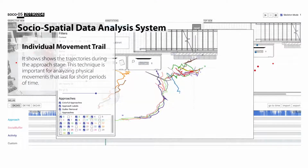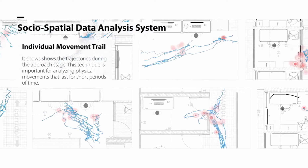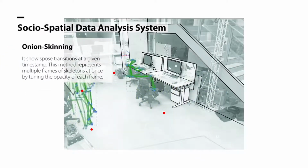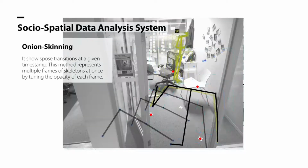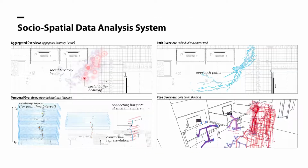Third is path drawings, which shows the trajectories during the approach stage. This technique is important for analyzing physical movements that last for short periods of time, for example, the initialization stage of social interactions. Last is onion skinning. To take advantage of having embodied information aligning with footstep data, we implemented a method to show pose transitions at a given time step. Users can iterate between these visualizations freely using synchronized time and skeleton information.